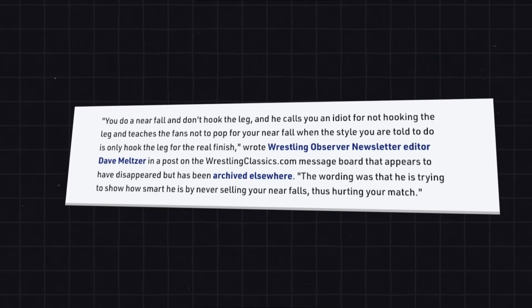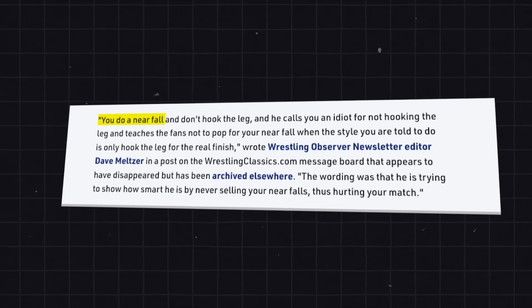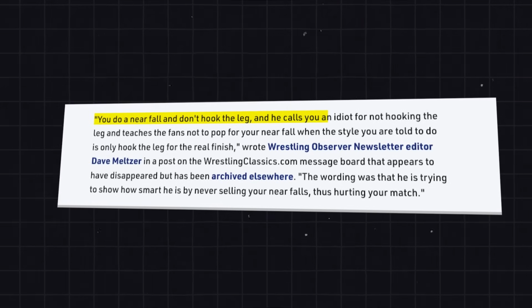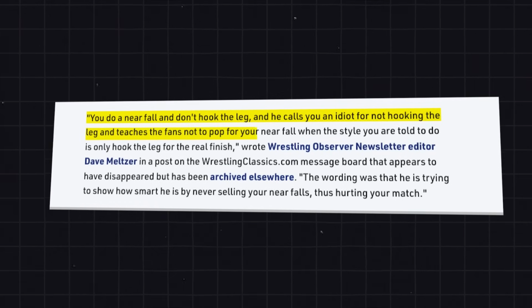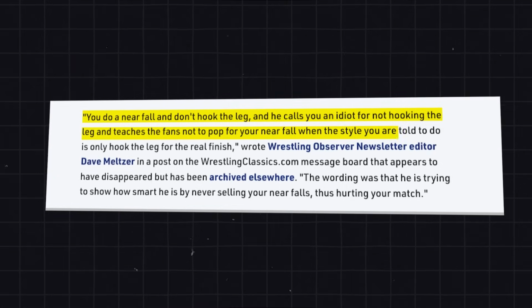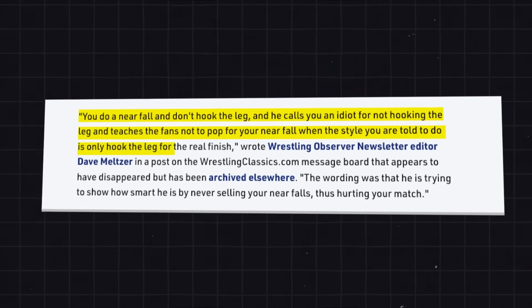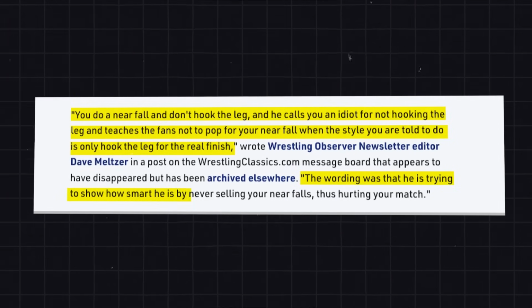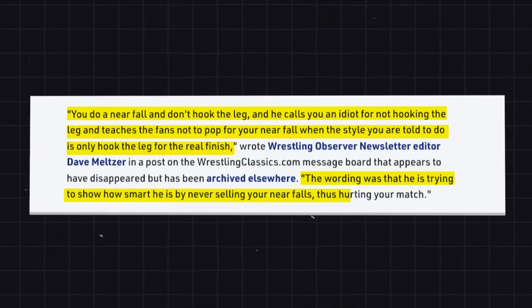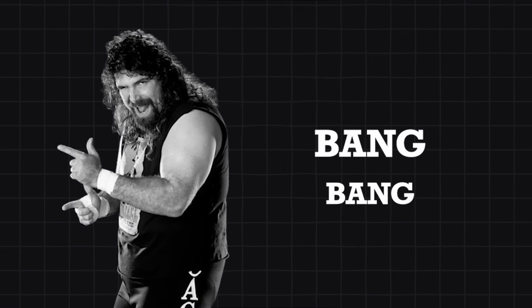Dave explained this move too, saying, "You do a near fall and don't hook the leg, and he calls you an idiot for not hooking the leg, and teaches the fans not to pop for your near fall, when the style you are told to do is only hook the leg for the real finish." The wording was that he is trying to show how smart he is by never selling your near falls, thus hurting your match.